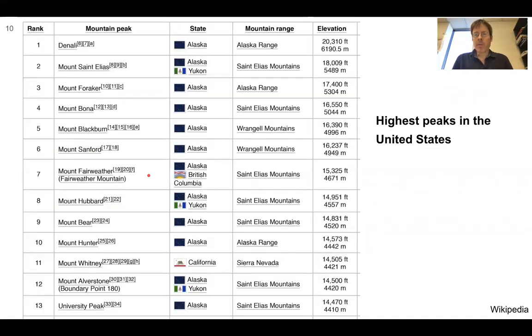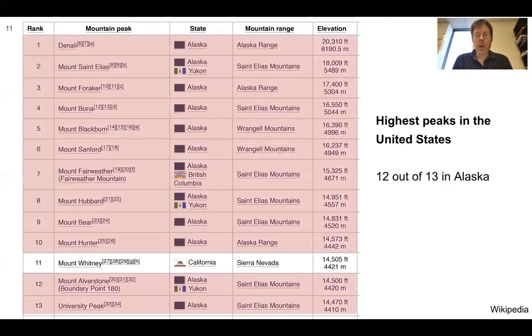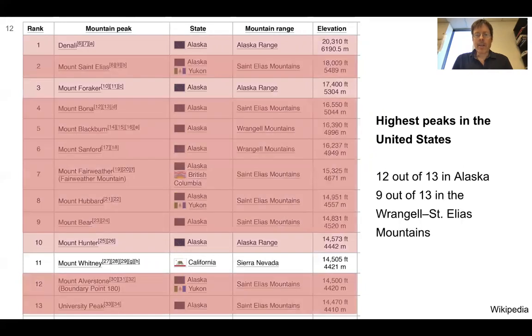If we look at a subset of just the peaks in the US, we could see that 12 out of 13 are in Alaska, and 9 out of 13 are in the Wrangell St. Elias Mountains.